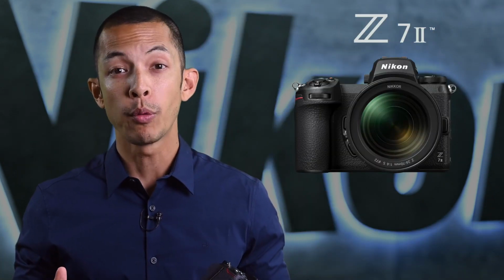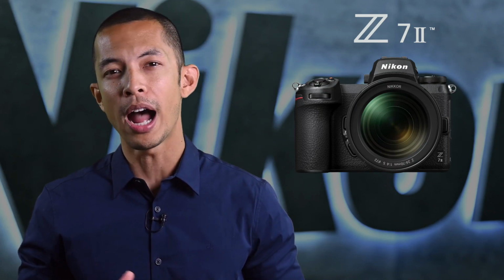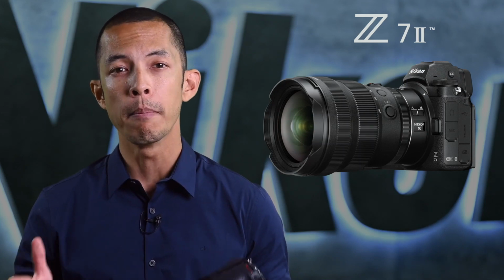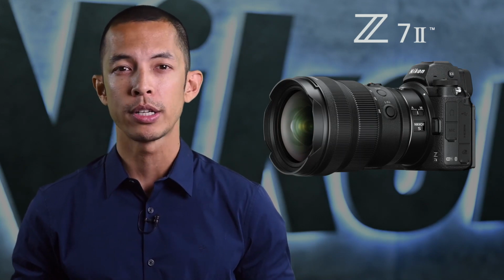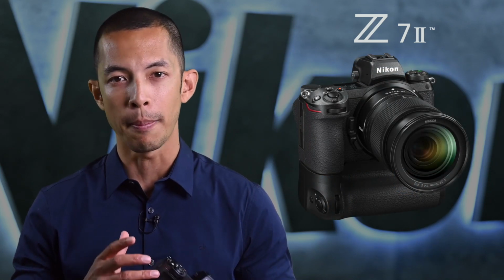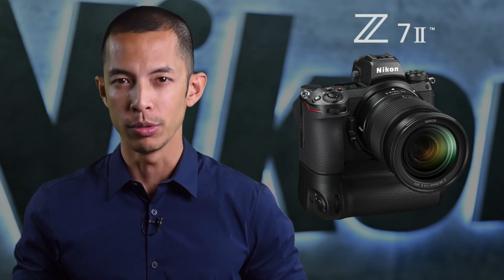Moving on to the ultra high resolution Z7 II, this is the camera if you're looking for superior high-resolution image quality and superior dynamic range. You'll notice that most of what I just talked about in the Z6 II applies to the Z7 II, including the addition of 2 card slots and compatibility with a vertical battery grip. So let's focus on where the Z7 II differs most.